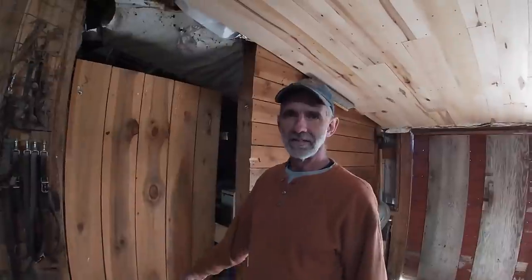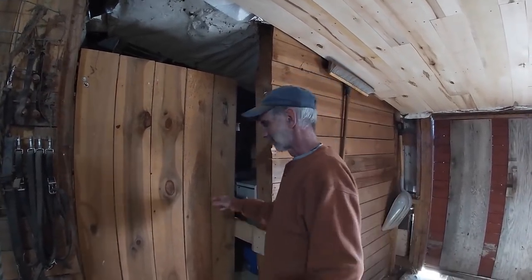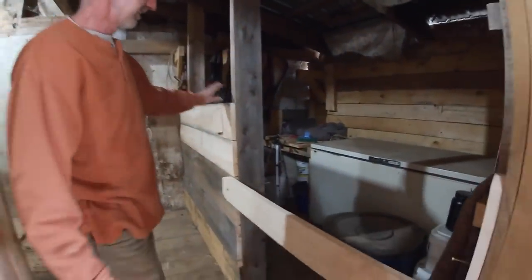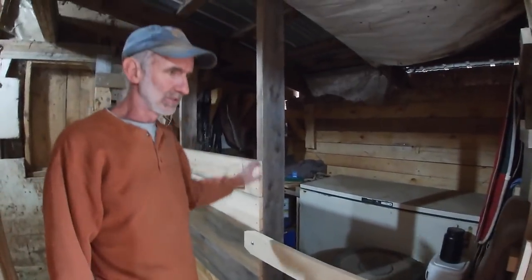Okay, I want to show everybody what we've done in the horse barn this past week. Justin helped me one morning and we got a few things done. Come on in. We ended up getting a wall here to keep the horses away from the grain room if they were to ever get loose.